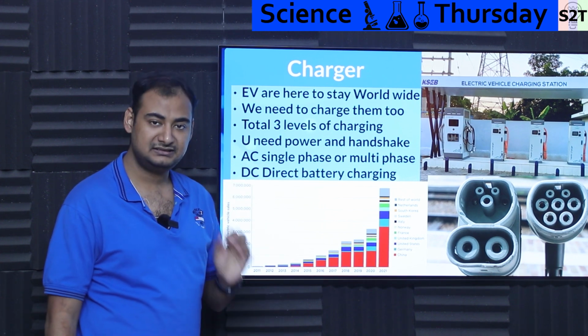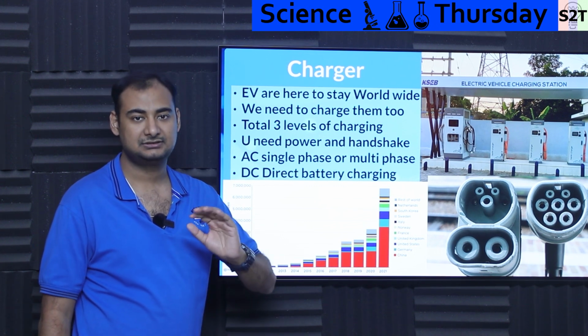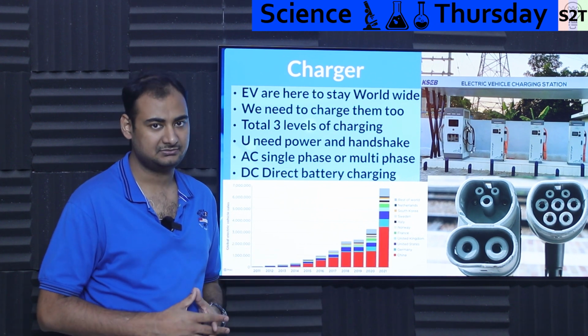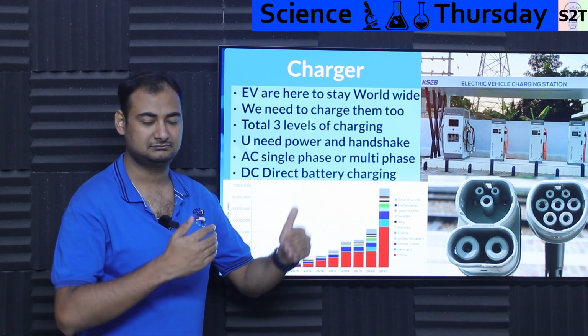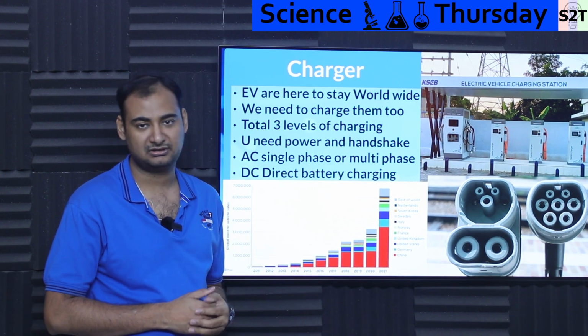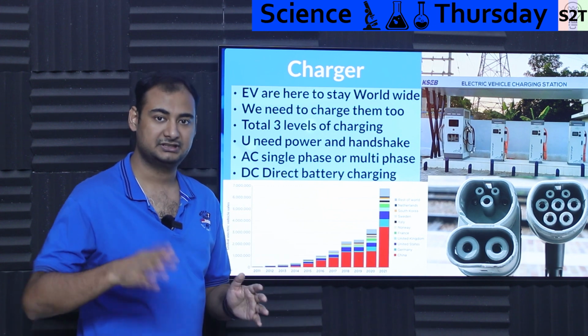So AC single phase is classified as level 1 AC charging. This is the lowest thing that you can do. Now, is that useful? Well, no, not on a road trip, but it's actually really desirable for the majority of people. Why? Well, assume it this way. Your car has a range of 100 kilometers. Your office is, let's say, 20 kilometers away. So you drive 40 kilometers every day. That's a fixed thing. You're going to do it every day for years on end.